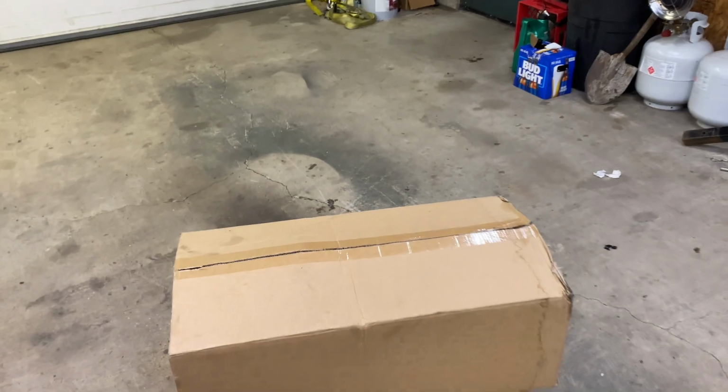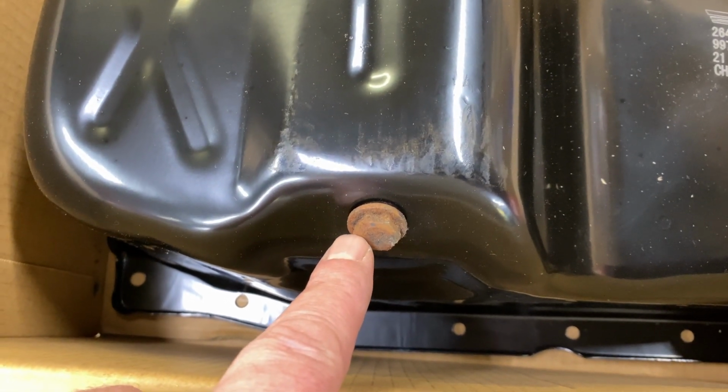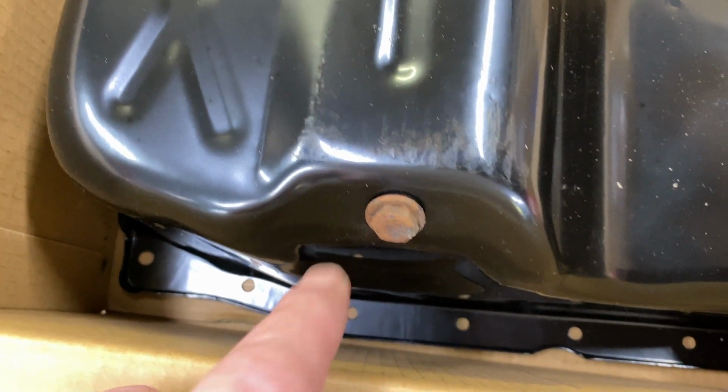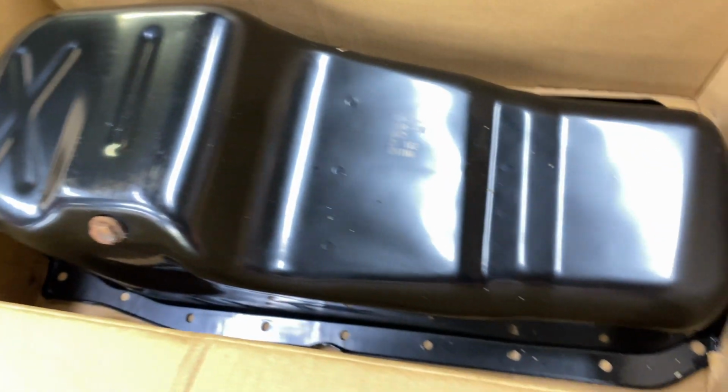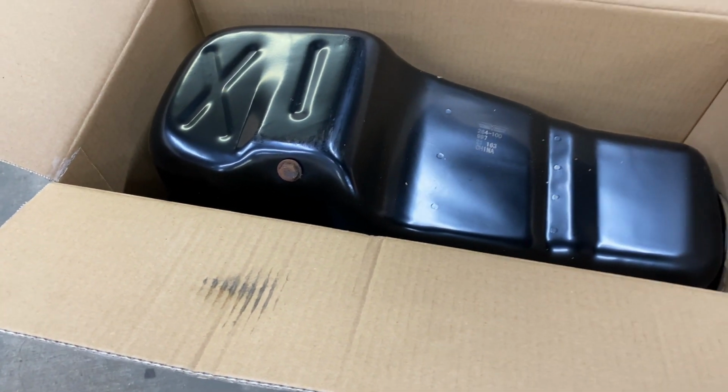Set this up here for now. And I did cut this box open already and looked in here. It's the best oil pan that money can buy, as you can see. And look at this, guys. Brand new, out of the box, rusted drain plug. So I think I got a better drain plug I'm gonna stick in here for him. But yeah, hopefully this oil pan works, because this engine has the windage tray in it. So hopefully this oil pan works with that setup.